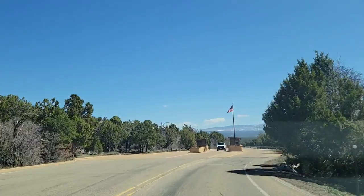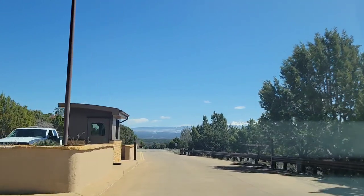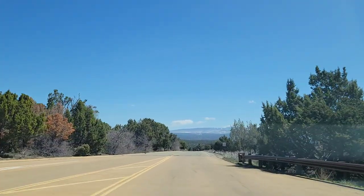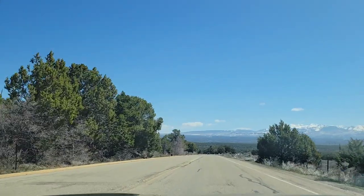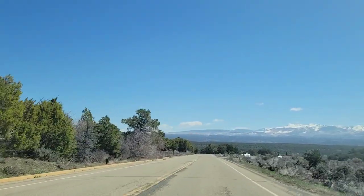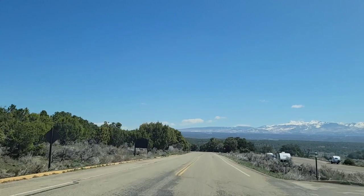So that's Mesa Verde. I'm going to say, if you want to come now, you're only going to see about three quarters of it. But if you come at another date, maybe two years from now. So this is 2023. So maybe they'll have more of it open. But what we saw was well worth it. I think it was well worth it.